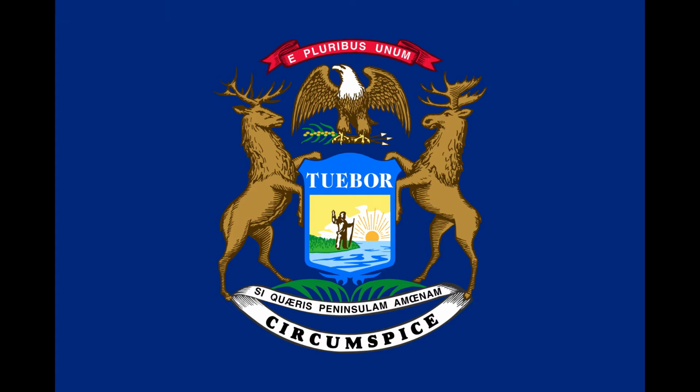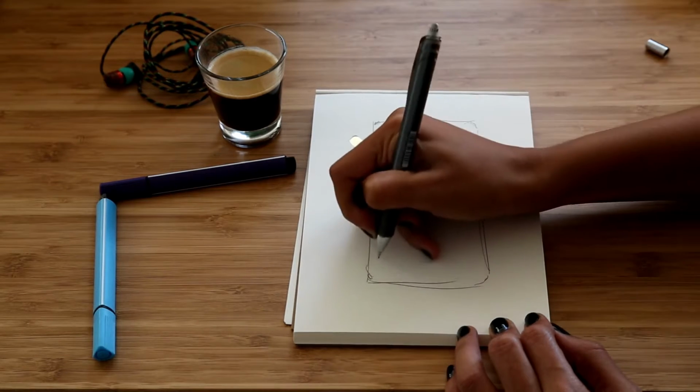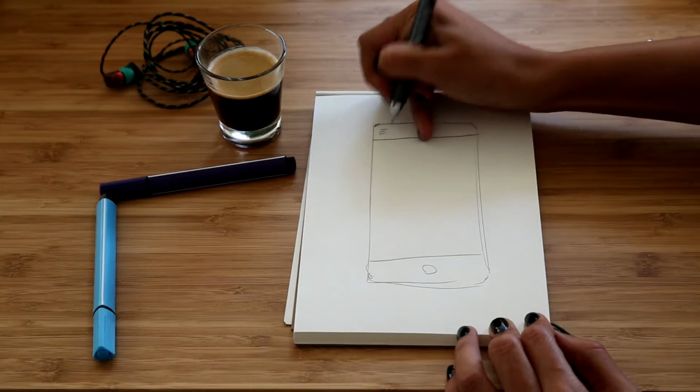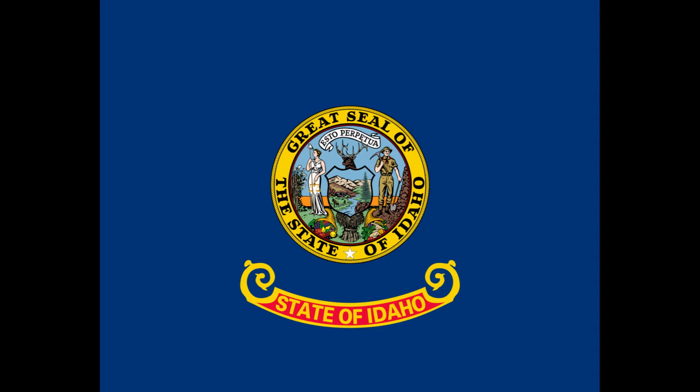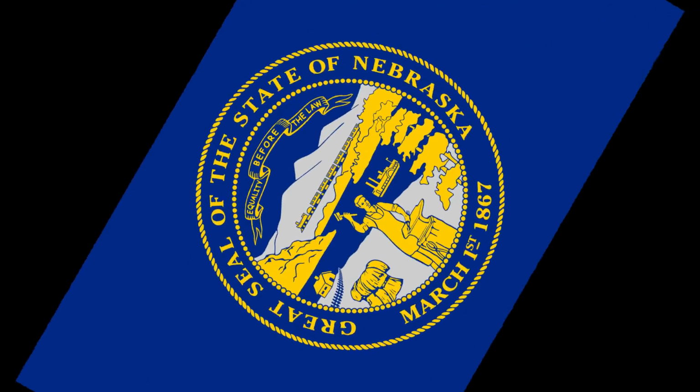Except maybe by the dancing moose and the term circumspice, all found on Michigan's flag, because who are we kidding? That's fun. All four states have seen efforts to redesign their flag in recent years, and we can certainly see why. Each of these states has more to offer in natural beauty and history and culture than is being represented here. Idaho and Nebraska's seals do have nods to their agricultural heritage, but it's overcomplicated and hard to see. Nebraska's is so hard to see that it even flew upside down outside the state house for 10 days in 2017, and no one even noticed.